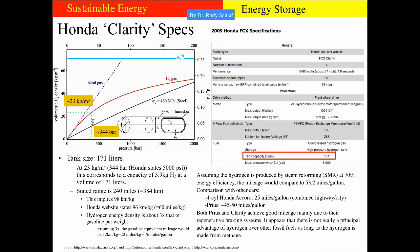That allows us to store 23 kilograms per cubic meter in this tank. The tank size is 171 liters. This means that we can put 3.9 kilograms of hydrogen in there. That gives us a range of 240 miles or 384 kilometers. So this would imply that we can do 98 kilometers per kilogram. The Honda website states 96. So that's about 60 miles per kilogram.